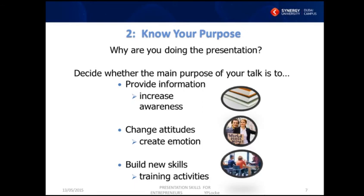Another thing is to know the purpose of your presentation. Depending on the situation, you would obviously aim at either providing information or increasing awareness. You might try to change attitude, in which case you're creating a certain emotion in your audience. And you also might be trying to build new skills and conduct certain training activities. Of course, in your case, the key is presenting to investors and actually attracting funding for your business venture.